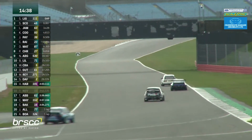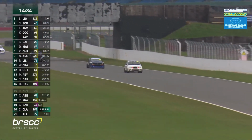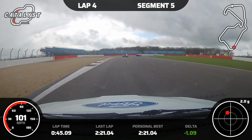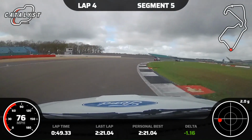But they're both being caught, are they not, by Jamieson, I think, because Lloyd Jamieson, who started 6th on the grid, yeah, on the last lap of 21.0, so within a tenth of Light and quicker than Scott and Woody. The 1-2-4 car that is going slowly, which is Alex Bone.